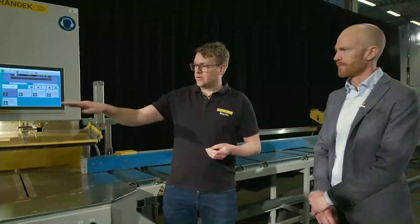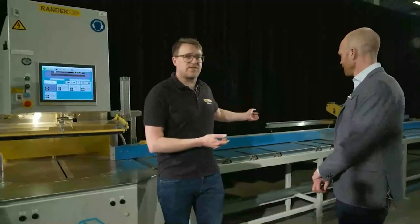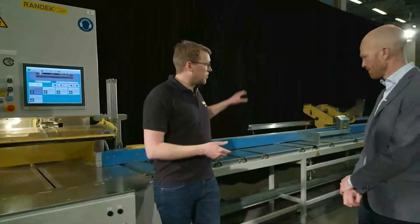But if you want to increase the capacity, do you need to buy one more saw, or can you upgrade? Yeah, you can add an infeed picker, so you can pick up material from the material pile. So you don't have to lift it up by yourself. And also you can place a stacker in the far end here, so you can pick out the material. Very interesting. Okay, shall we begin the demonstration, Johan?